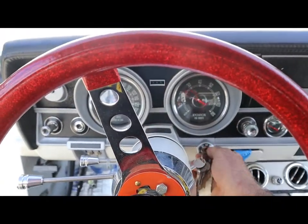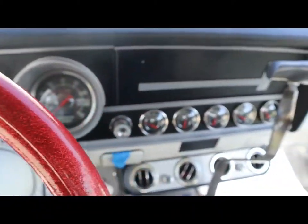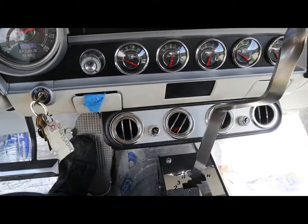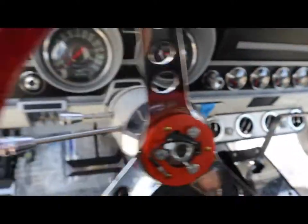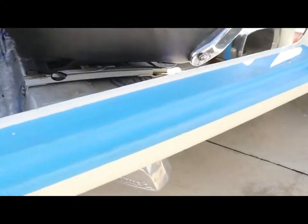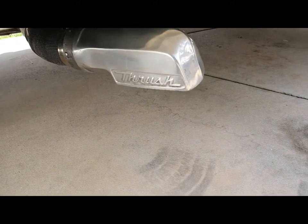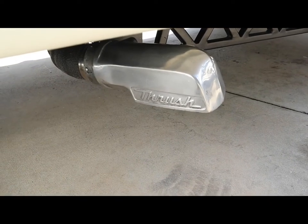Okay, we'll fire it up. Feel that cold AC. Now we put these cool thruster exhaust tips on there, and with a flip of a switch, it really does get loud exhaust.